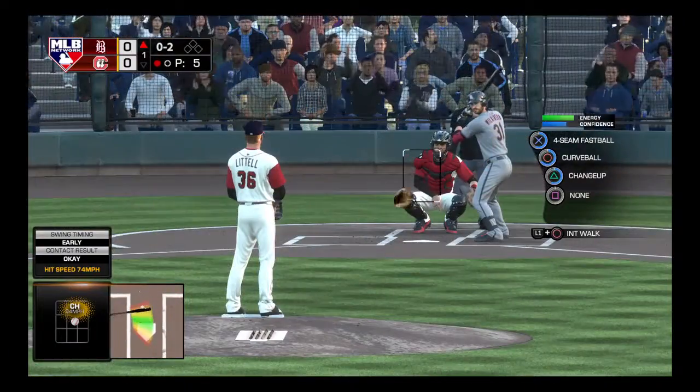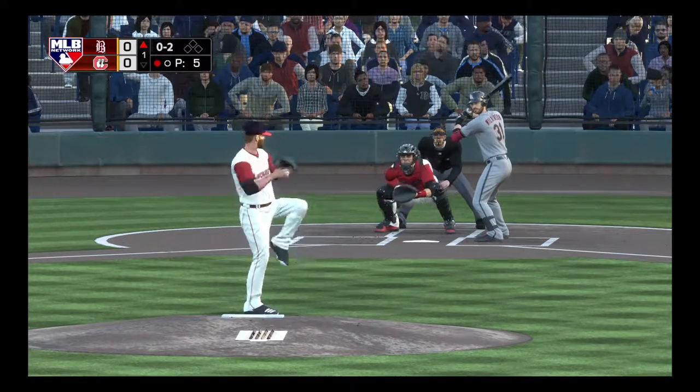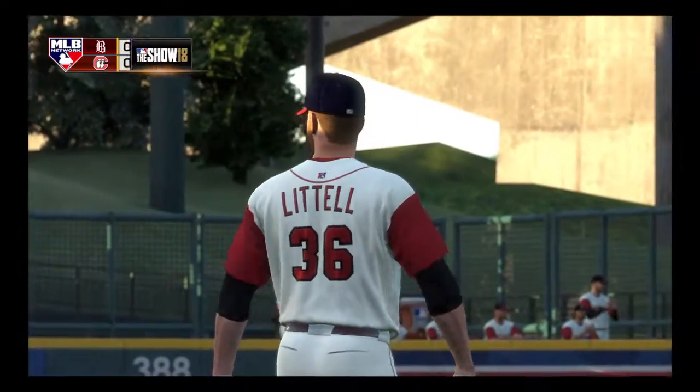I know he wants that pitch back. He put good wood on that ball. But let's give credit to the pitcher right there. Great arm action on that changeup. Got him a little bit out in front. Swing and a miss at the curveball, and there's your second out of the inning.